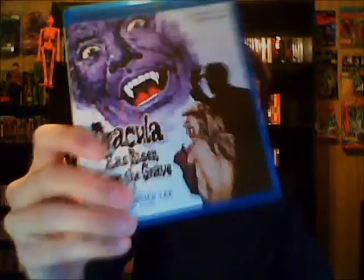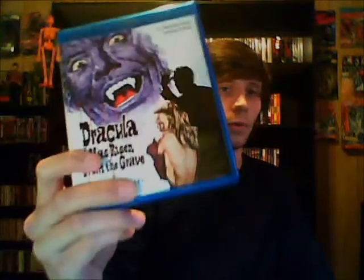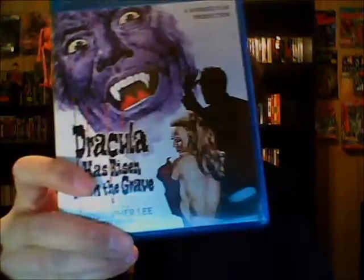And then the last of these Blu-rays is Dracula Has Risen from the Grave. Again, just love how they kept the original artwork, which was originally based on the poster designs, which are just really awesome looking.